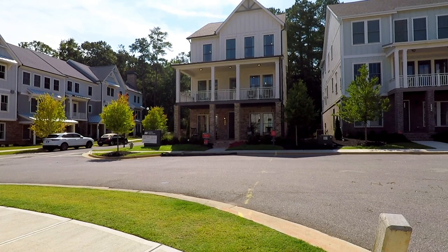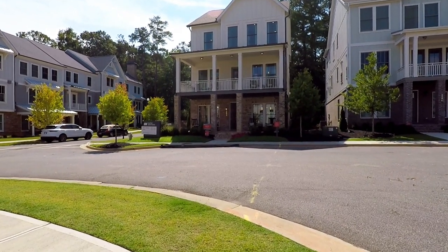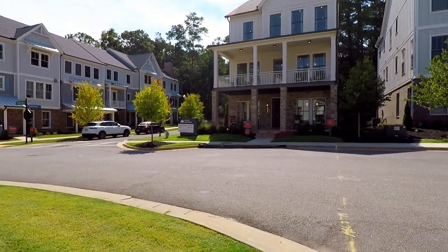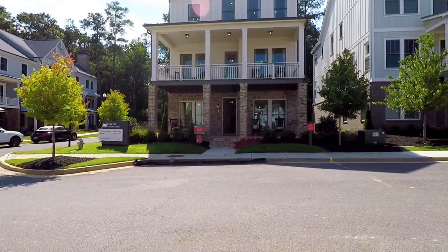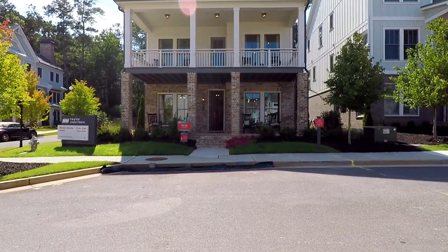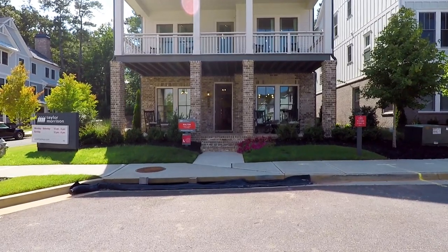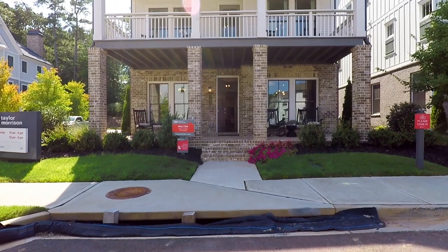And today we're in Milton, which is north of Atlanta. We're in the Lakeside at Crabapple subdivision, and I'm going to take a tour of their model home. The builder is Taylor Morrison, and this is their Walton floor plan, which features 4 bedrooms, 4.5 baths, a 2-car rear entry garage, and it's approximately 3,400 square feet.